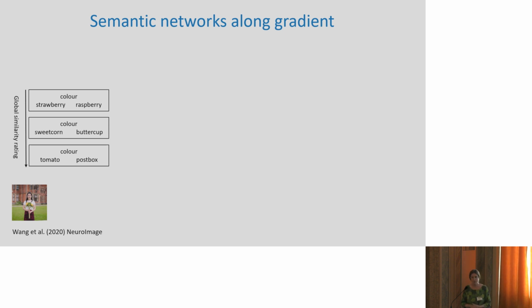So this was work that was again led by Shui Wang. And in this task, people are making judgments about visual features. So, for example, color. They're matching the concepts based on their color features. And what we manipulated was orthogonal to the task demands, but we manipulated how related the two concepts are to each other more globally. So, for example, people can link tomato and postbox because they're both red, at least in the UK, postboxes are red.